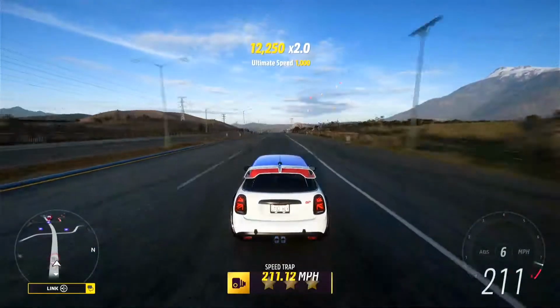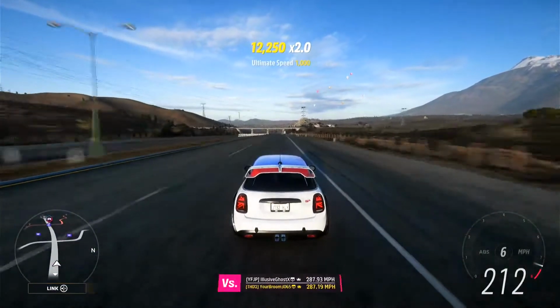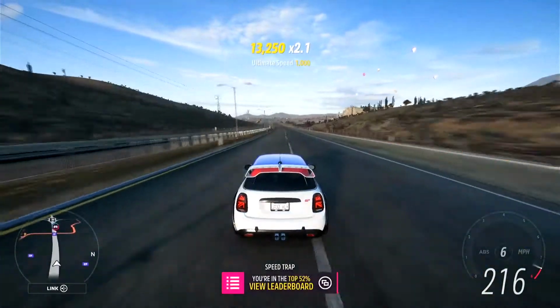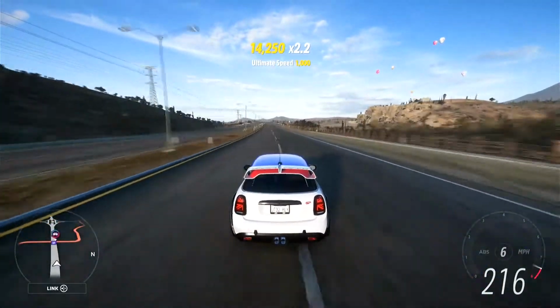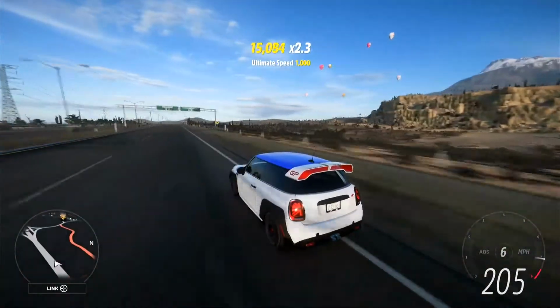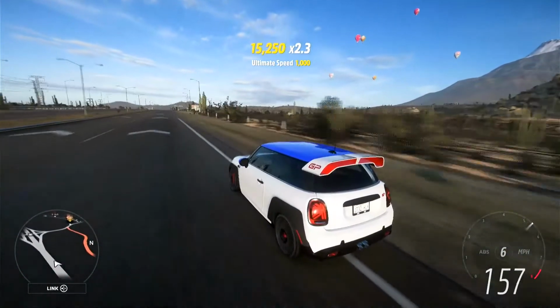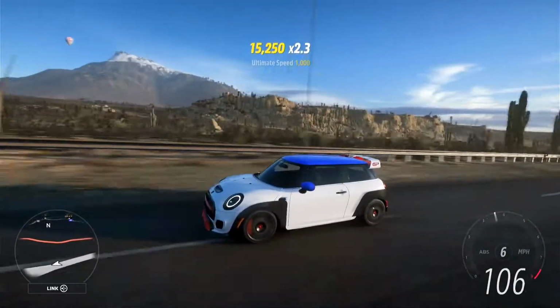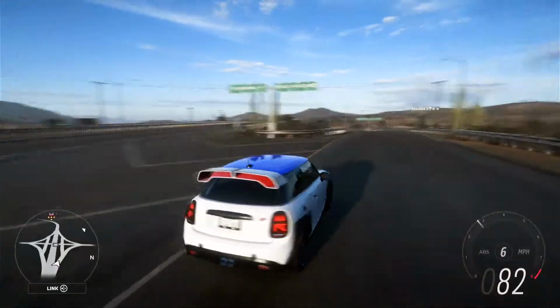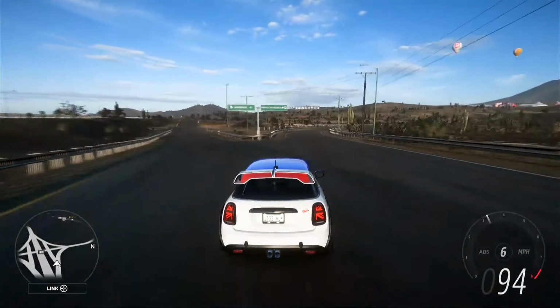And through the camera at 211, let's see, to the downhill, that's 212, 213, 214, 215. If we get any quicker, 216, any quicker than that, or is 216 our limit? I think 216 might just be our limit. But, I don't know what to say, and I'm a bit scared of this thing now.